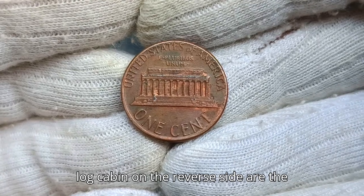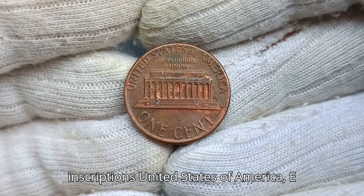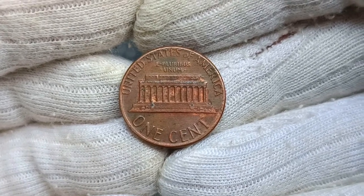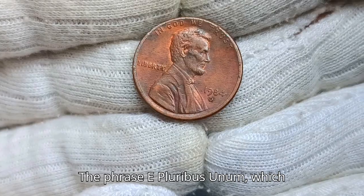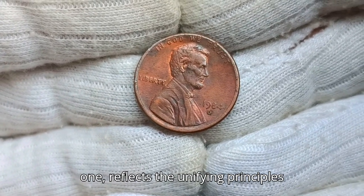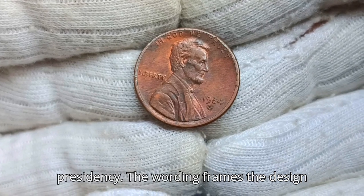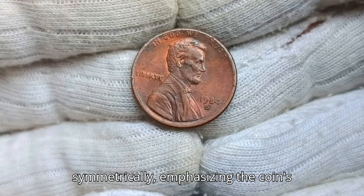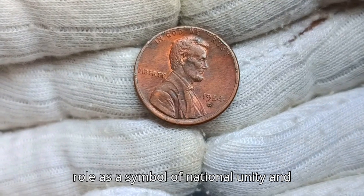Surrounding the log cabin on the reverse side are the inscriptions United States of America, E pluribus unum, and 1 cent. The phrase E pluribus unum, which translates from Latin to "out of many, one," reflects the unifying principles that Lincoln fought to uphold during his presidency. The wording frames the design symmetrically, emphasizing the coin's role as a symbol of national unity and identity.